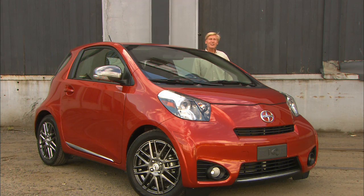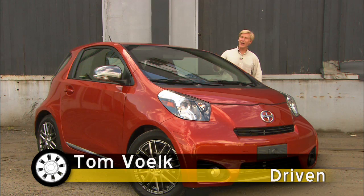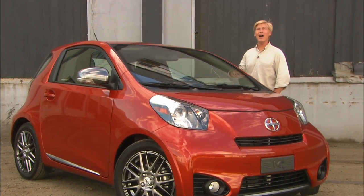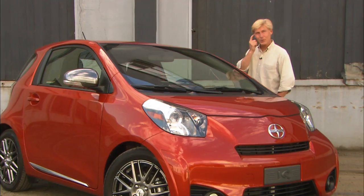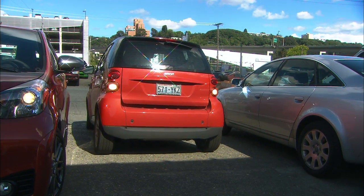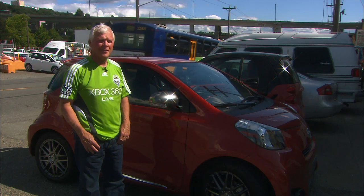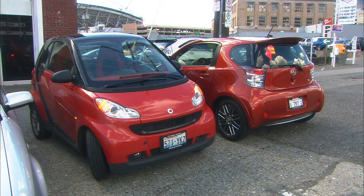The wheels are pushed out to the very ends of the chassis. Doesn't take a rocket scientist to figure out what car Scion is targeting here. Need another hint? The name? IQ. Pretty smart, huh? On my way to do the TP trunk test, I ran into this smart owner, John Bickley. What does John think of the IQ?